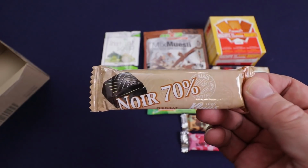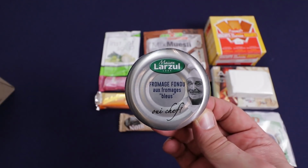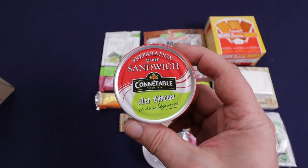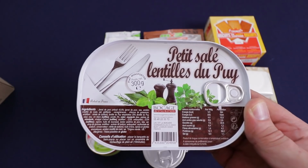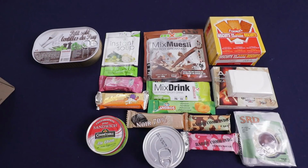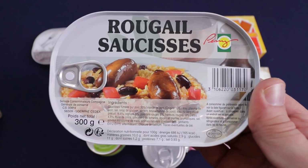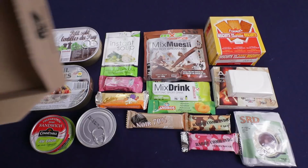Got a 70% chocolate bar. And our fruit nougat bar. Have a 78 gram tin of cheese spread. I believe this is blue cheese. Okay, here's something new to me. This is 80 grams. This is a tuna fish sandwich spread. This should be the 300 grams of salt pork and lentils. It sounds really good. I love salt pork. Really enjoy lentils too. And our other main is 300 grams of rice and sausages in a spicy sauce. This actually looks really good too. I'm sure I'm going to enjoy both those mains. But that's everything in the box.